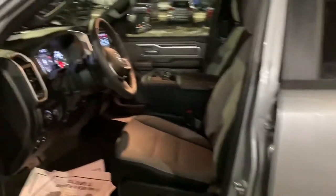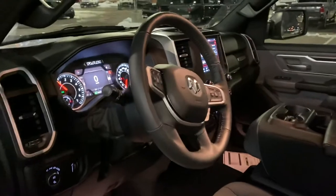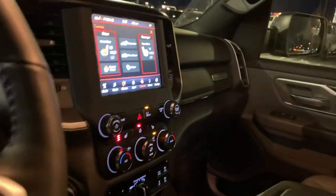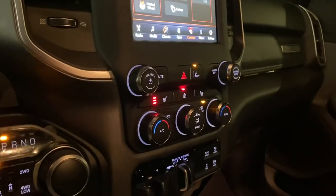Two-tone gray cloth interior. It's pretty well equipped. Adjustable foot pedals, auto headlights. This truck does have the 8.4-inch touchscreen as well. Heated seats and steering wheel.